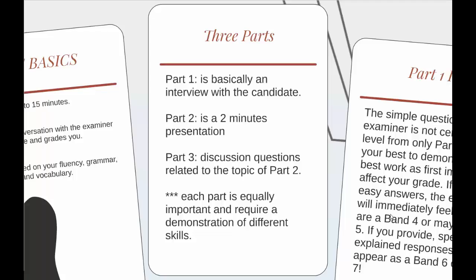Part number two is a short presentation that's going to last for about 2 minutes. Basically, they're going to give you a topic card, and on that topic card, it's going to have a main question, and then usually 3 or 4 sub questions. You have to look at those questions. You can take notes, and one of the biggest mistakes a lot of students make is that they don't take notes. You can outline within 1 minute how you want to structure your answer for part two, and then you can speak up to 2 minutes uninterrupted by the examiner.